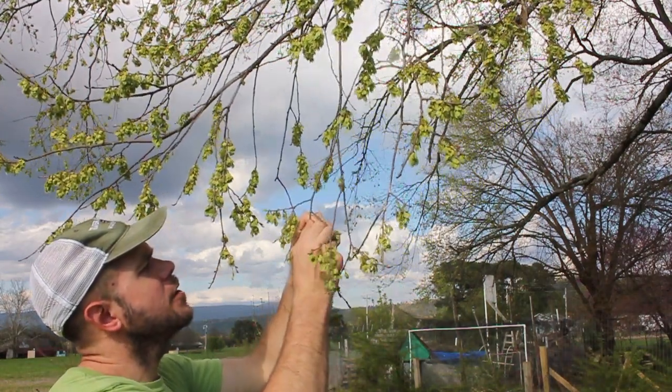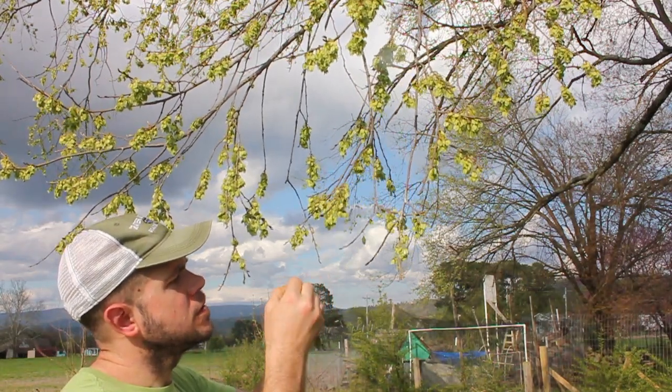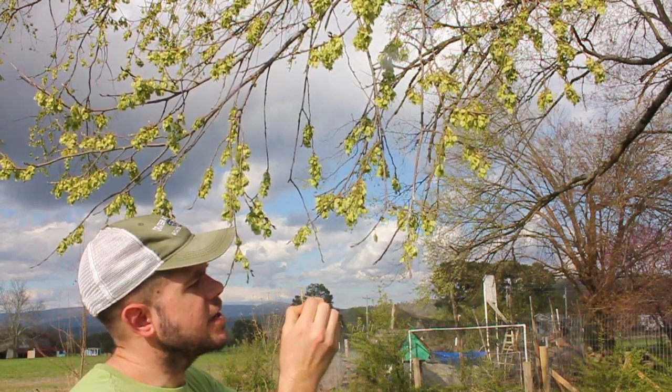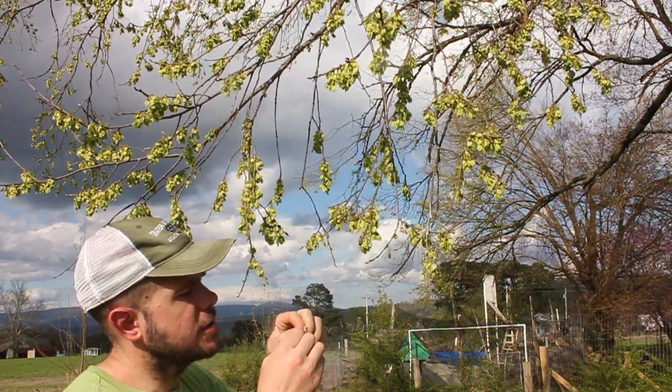Excuse me, little elm, I'm sorry. I don't know if I can demonstrate on a little branch like this. Well, maybe I can. The outer bark and the inner bark are trying to come off together.